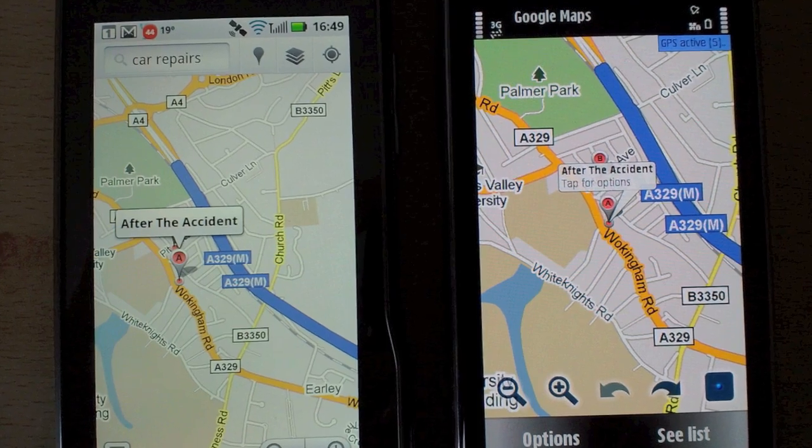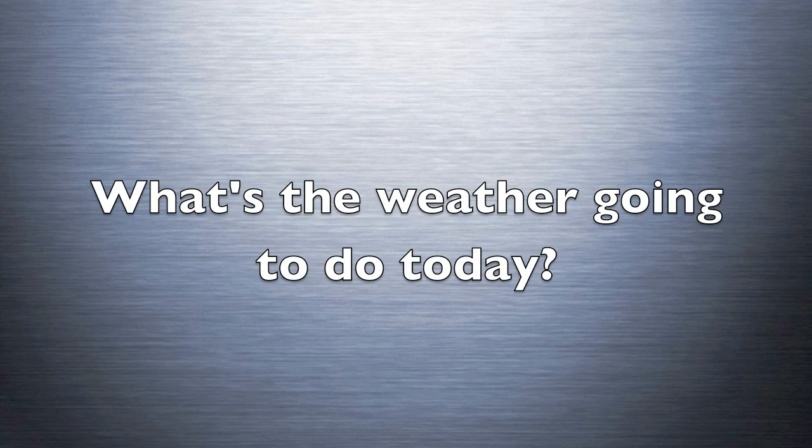Car repairs. And there we go, local car repairs. 9 points to Android, 8 to Symbian. Yes, the single most asked question in our family.